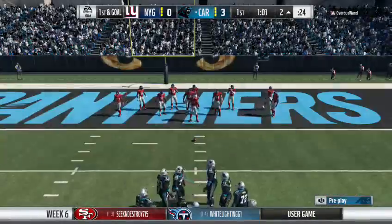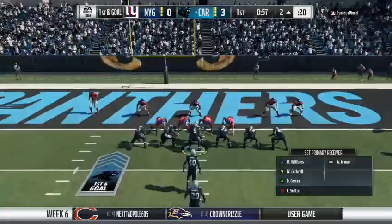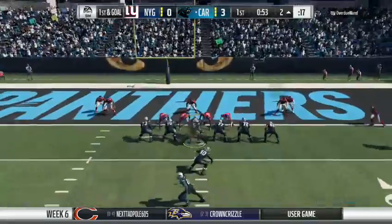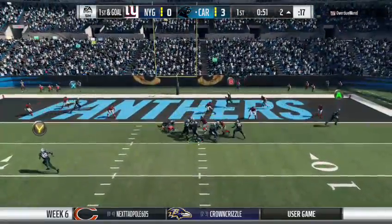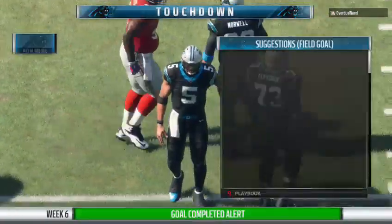And now a 1st down following that long gain. They come out here in the eye. To the air again, Kaiser. And he's got it. Touchdown, Panthers.